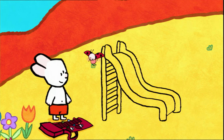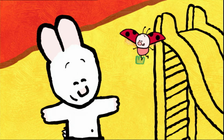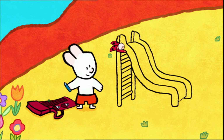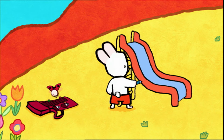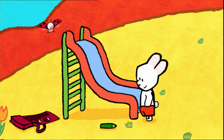Shall we have a diving competition? Wait, Yoko. First of all, we have to colour it in. They're clever, our friends. I'll colour the sides in red. And the slide in blue. And the ladder in green. And now I'll be able to dive in. Yippee!